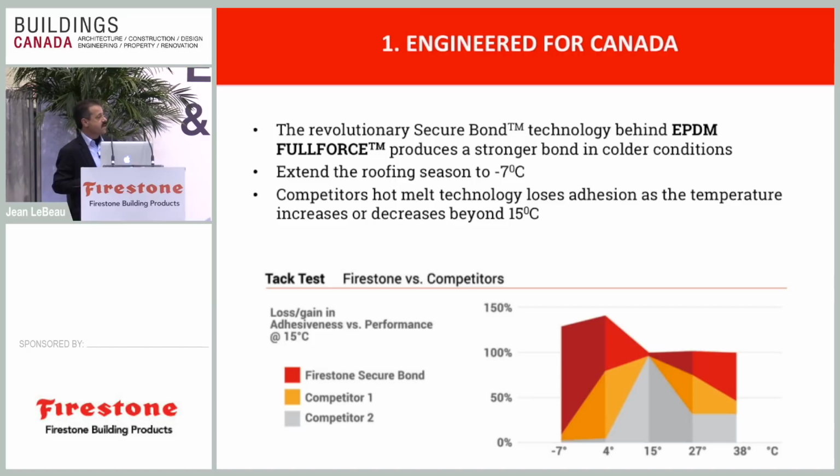As you can see now on the slide, just a demonstration of how Firestone's FullForce EPDM can be installed in a very wide window of temperatures, cold to hot weather.